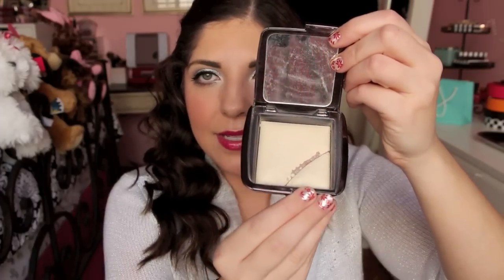My next favorite is my Hourglass Ambient powders. These are absolutely stunning. I can't say enough about them. I talked them to death this year. My favorite is the Diffuse Light, and I have a full size of that, and this was the holiday limited edition palette, and I broke it, but I'm still using it. So that's what it looks like. And this one has more of a yellow tint to it. I use it to set my under eye concealer.